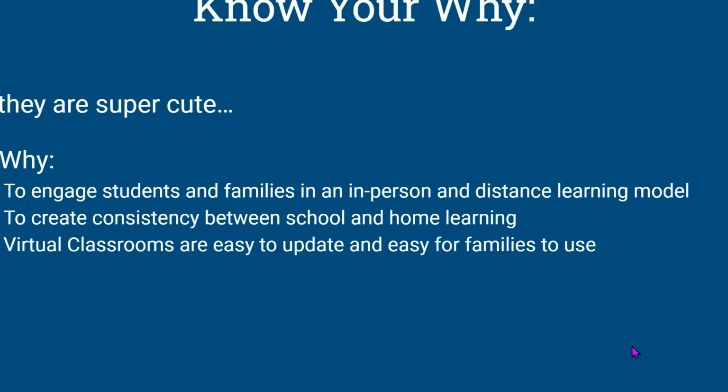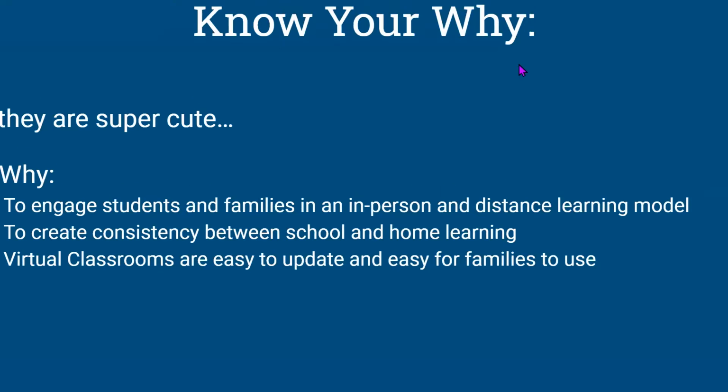If you are on any Facebook pages, you probably have seen the Bitmoji classrooms. In Rochester, we're not allowed to use Bitmojis anymore, so we use actual photos of ourselves. So now we just call them virtual classrooms. When we originally saw these virtual classrooms, we had to know our why. They're super cute, but why would we use this in our classroom?